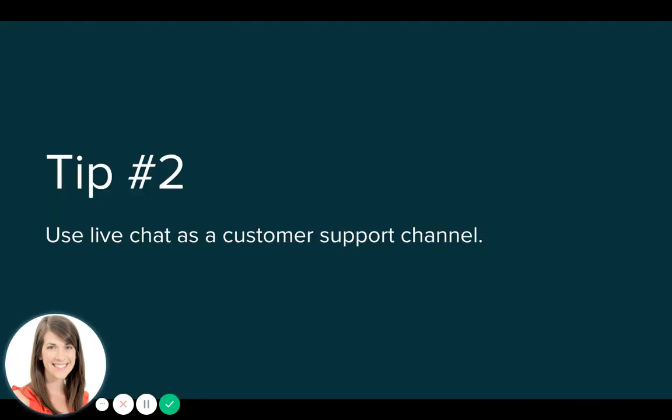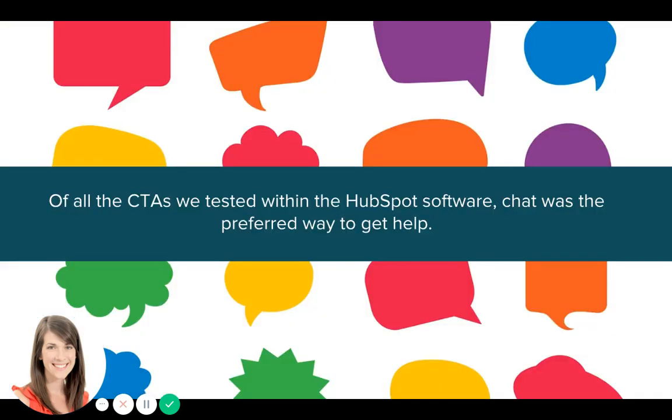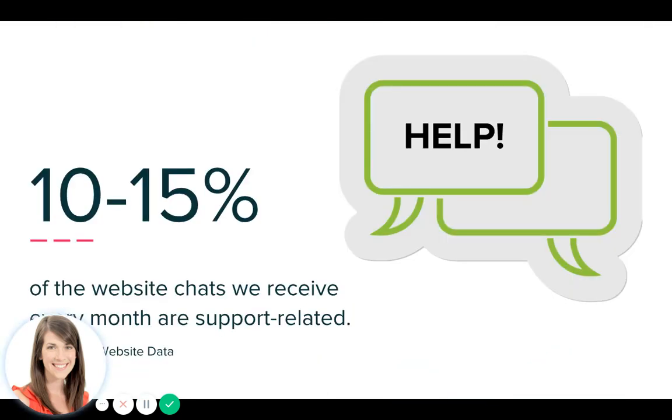Tip number 2, use live chat as a customer support channel. Like I said, this is one of the most common and best use cases for using live chat on your website. And actually, we've learned in all the CTAs that we've tested within the HubSpot software, basically, if our users log into their HubSpot account, the preferred way for them to get help was through live chat. And also, even though we use HubSpot's live chat tool primarily for a conversion opportunity, 10 to 15% of the chats that we receive every month are support related. So you really need to consider that use case as well if you're opening up live chat on your website.